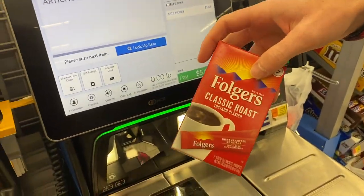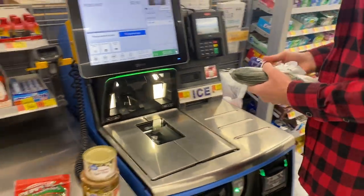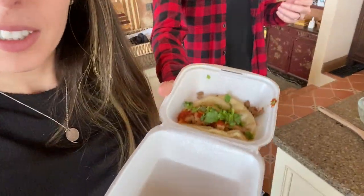So yeah, we're gonna go shopping now. Folgers instant coffee. Okay, so we're getting ready to make this whipped coffee. Kenny's eating lunch. And just street tacos. Street tacos all day. So, let me show you here.